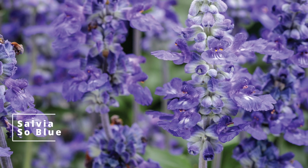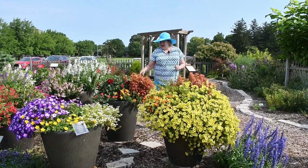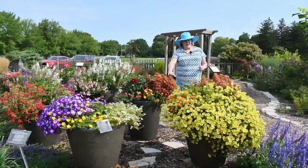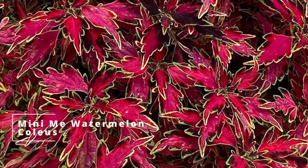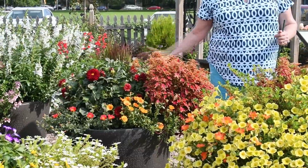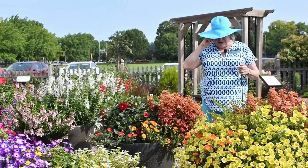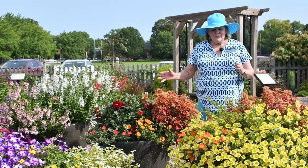Now here's the Coleus Mini-Me. Can you pick out the reversion in this? Watermelon. It's got a darker one right there. But still, the plant is a lovely plant. Nice, short. It's not going to take over the entire pot, and well shaped.